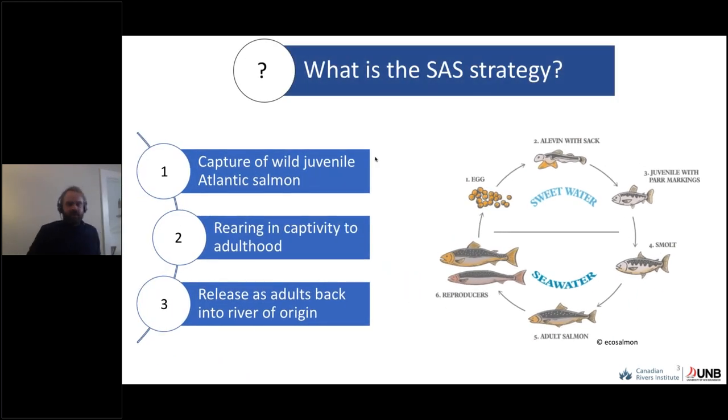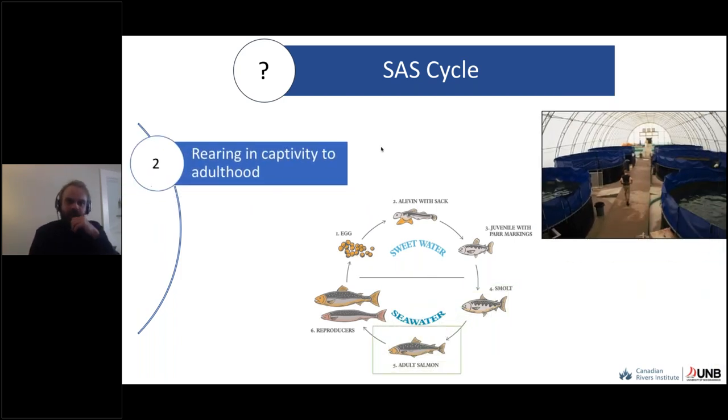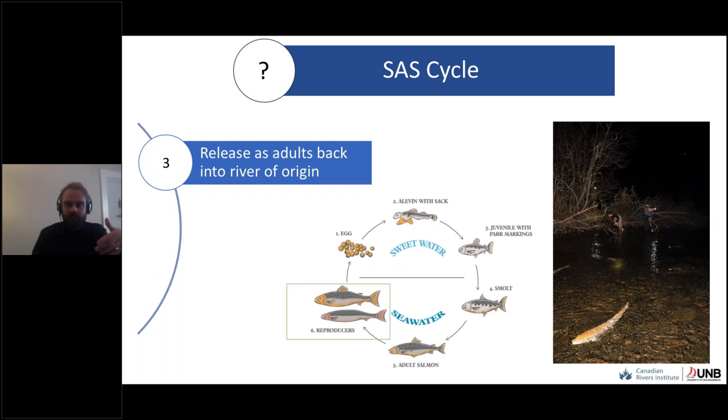So what is the SAS strategy and what does it have to do with it? In short, this strategy aims to bypass the previously mentioned at-sea bottleneck. To do so, the first step in this strategy is to collect wild smolts during their out-migration to sea. So these are wild smolts that were born in the river, have undergone natural selection to this point, and are then collected. In a second step, these smolts are then transferred to a rearing facility where they are kept until they have fully matured to adulthood. Once fully matured, the adult fish are released back into the river of origin to then reproduce naturally.